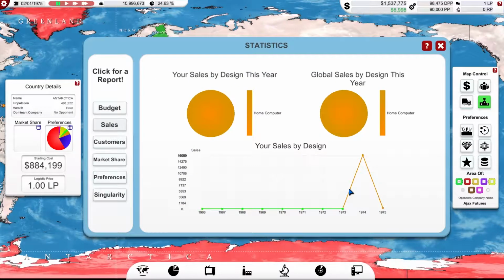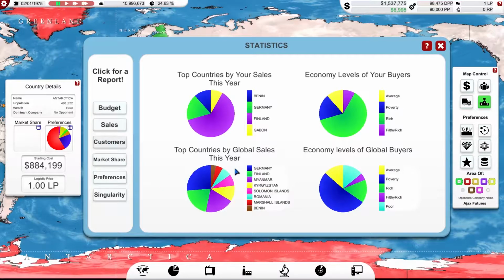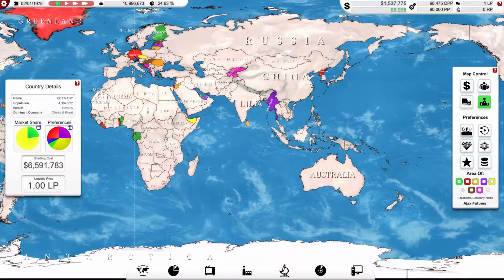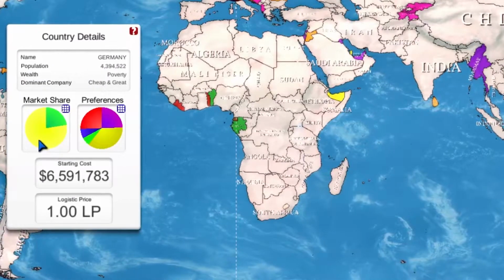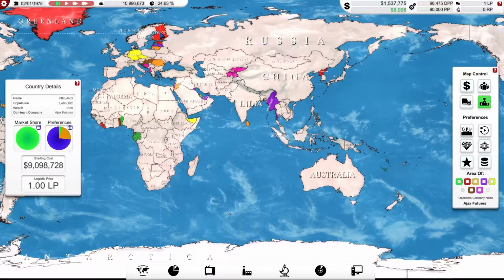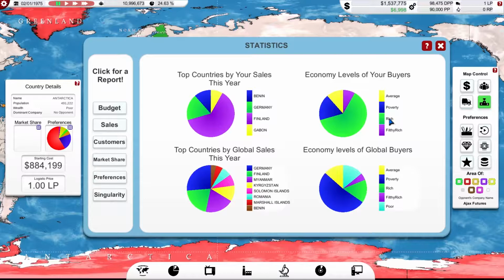Our sales for 1974. Difficult to tell, seeing as we started at 0 at the beginning of the year, but we're doing quite nicely, I think. Our customers. So our biggest market is Finland, which is, I think, our largest. No, Germany is our... But we are. Oh, that's good. If you look at Germany here, we're competing with Cheap and Great, one of our biggest competitors, and we're getting a nice chunk of that market. Earlier in the year, that was a very small green segment, so that's quite impressive. So in terms of overall market share, obviously Finland is our biggest customer base. That's fine. Okay, and most of my buyers are rich.